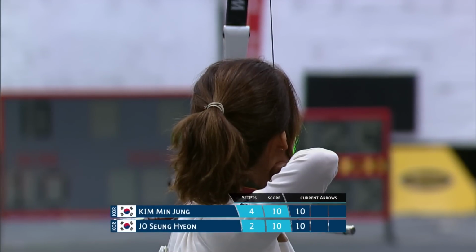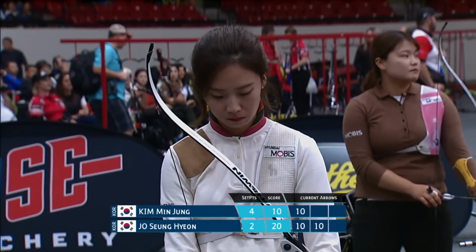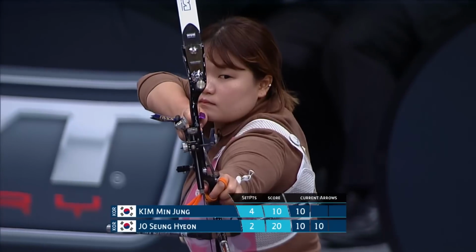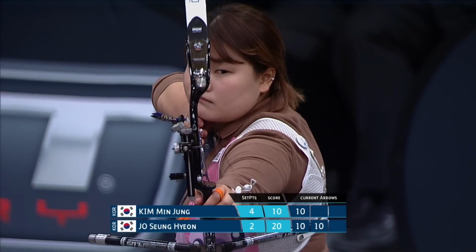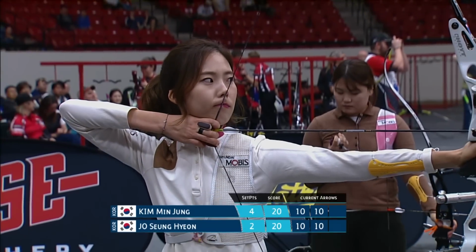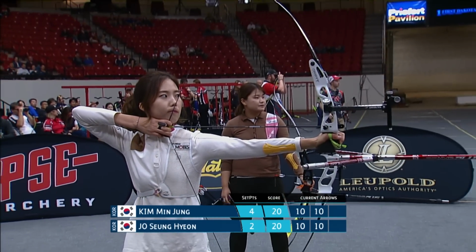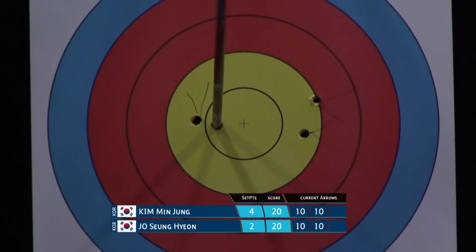Zhou keeps the heat on with another arrow that's right on target. But Miss Kim's up to the challenge. If she ties the set, she'll keep a 2-point lead in the match. That's not something Zhou can stop to think about. Her task: keep shooting tens and see how everything comes out in the end.